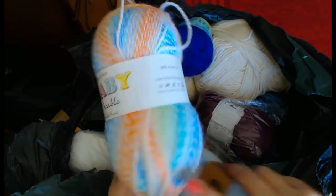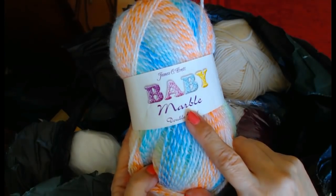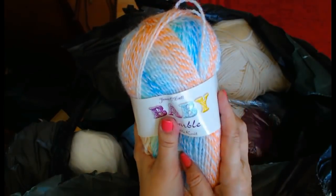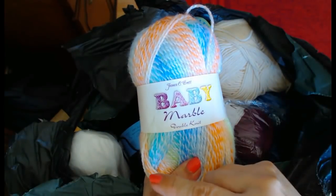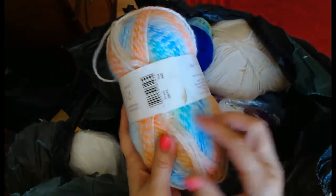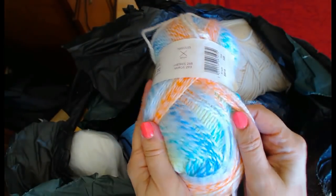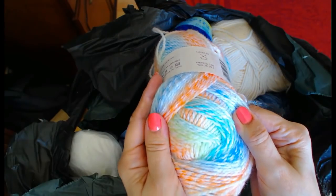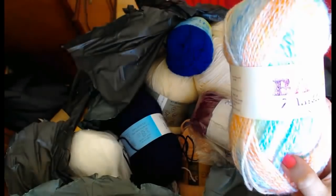And the mint green, that is so pretty, that one. It's a baby marble. I love using marble yarn. It was a marble yarn that I used on my last tutorial. It was a sort of coffee creamy colour, and it's wonderful to crochet with, and to knit with, I suppose, as well. And look at all those colours in there. That is so pretty, Glynis. Thank you so much.